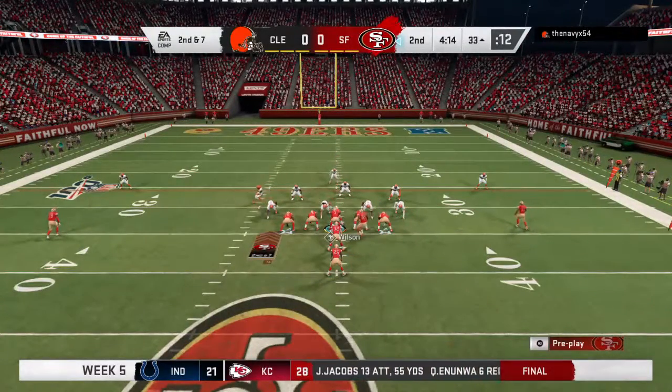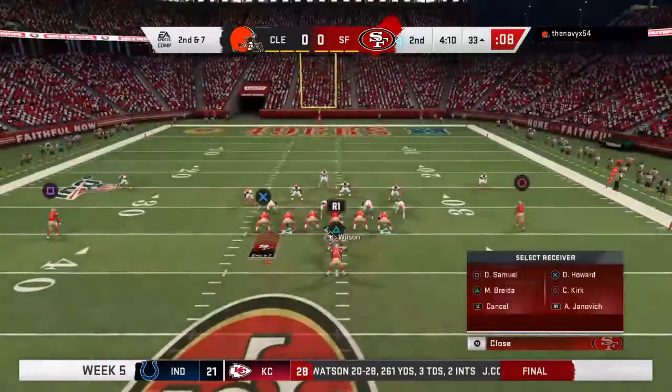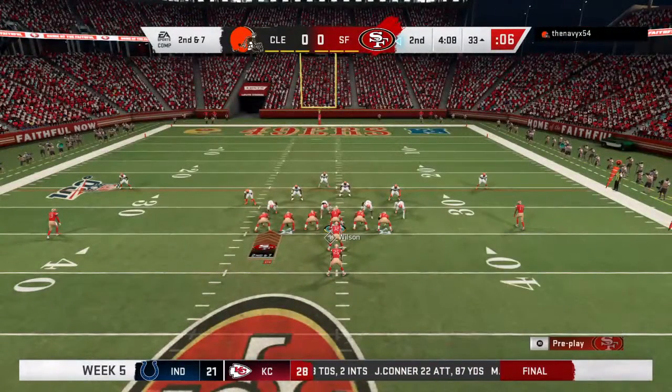Back. Switch it. Come on, switch it. Kill. 54 is Mike. 54 is Mike. Check. 12. 54.